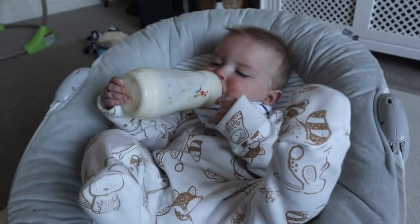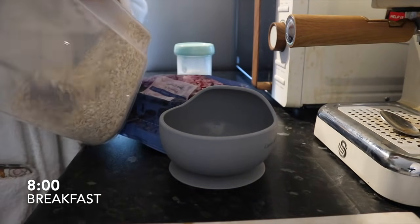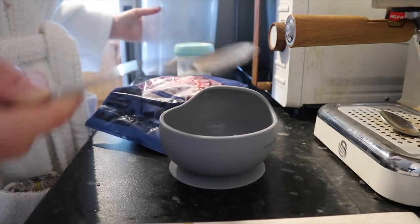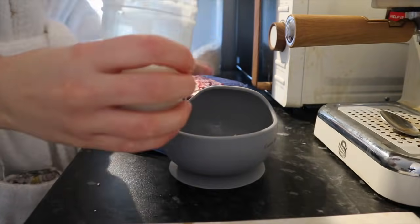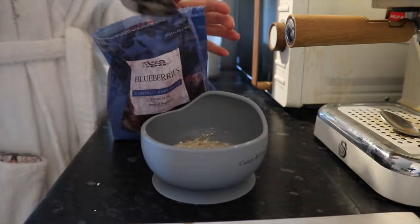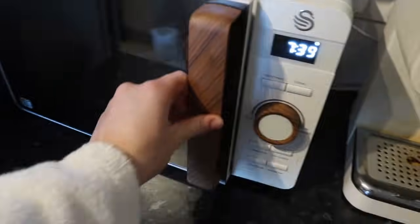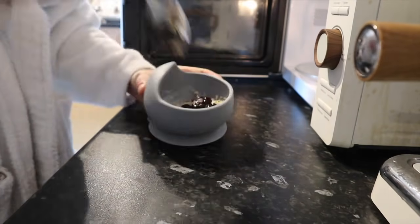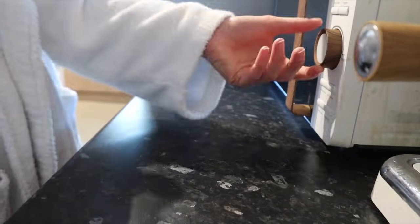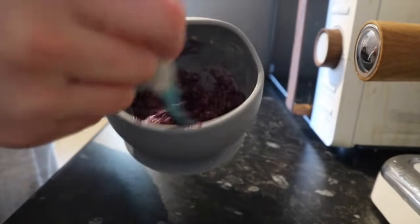He absolutely loves it. At about 8 o'clock, George will have some breakfast, and this morning he's having porridge. I'm just going to do 2 tablespoons of oats, then pop some of his formula into the porridge as well. I know you can probably use cow's milk at this point if you're cooking with it, but I just used his formula because we had it. Some frozen blueberries, and then I'm just going to pop that into the microwave for about 40 seconds, and then stir it, and then pop it back in for probably about the same again, just to make sure it's nice and cooked through, and then obviously I'll leave it until it's cool enough for him to eat.